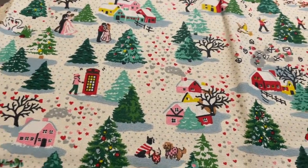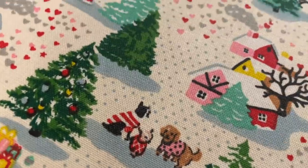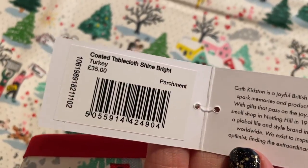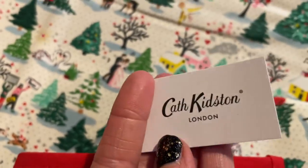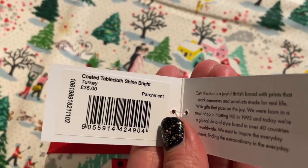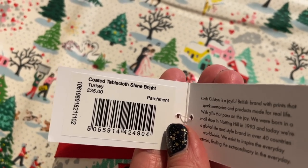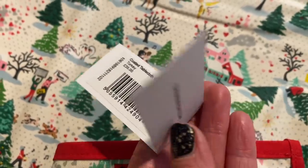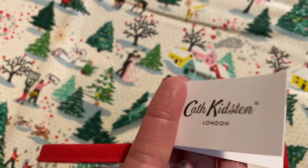The print is lovely. It is wipe clean. I got it in the sale, so I did not pay the full price for it. I think I paid about £20 for it. It was a really good offer, actually. It was already discounted, and then it was the weekend they had Black Friday, so it was discounted again, and then I managed to get another discount on it.